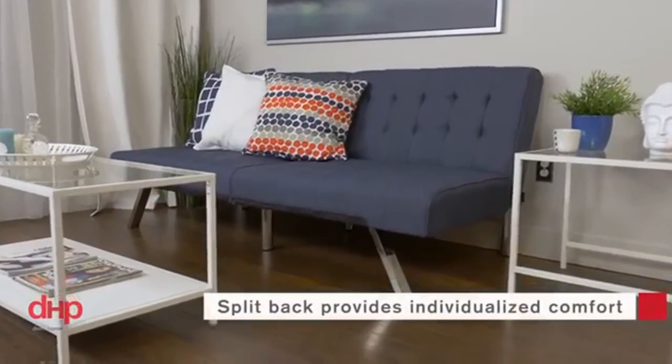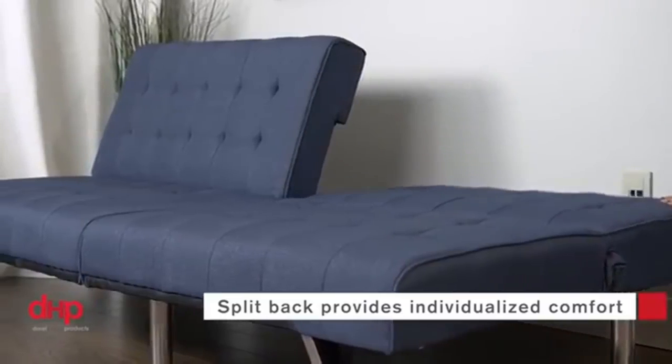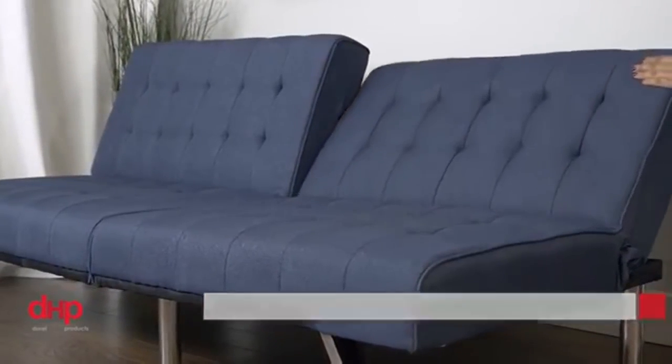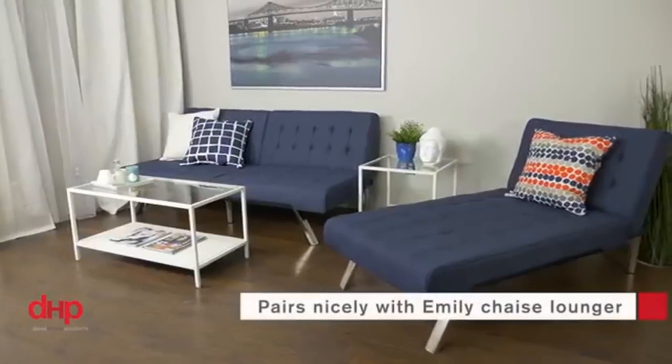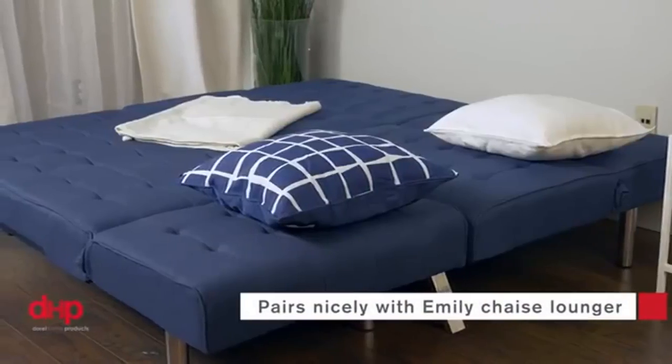DHP's Emily Futon has a split-back feature to match the individual preference of your guests by easily adjusting from sitting to lounging and sleeping positions. Pair the Emily Futon with the Emily Chaise Lounger to create a queen-size sleeping space.